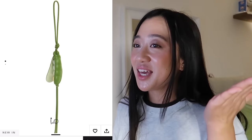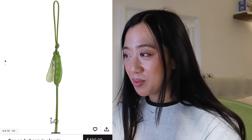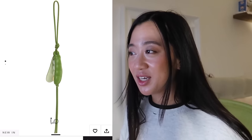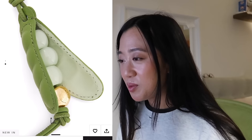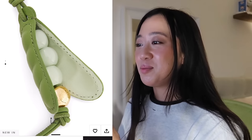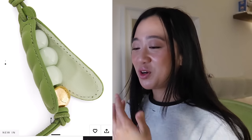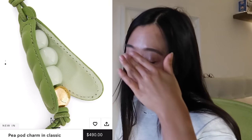So in my head, I'm thinking card holder or bag charm, because if I got this pea pod, then I know I would want to get my name, and I would prefer to get my name over the pea pod, even though this pea pod is super cute. The only way I would have broken it is if they had a jade bok choy bag charm, then it would have just been game over. I would have clicked checkout. We wouldn't talk about it anymore, and I would just look down.